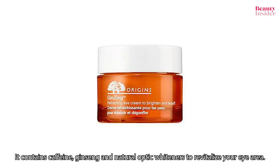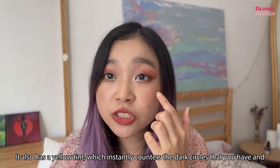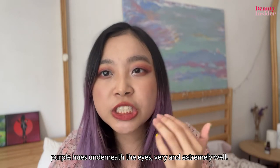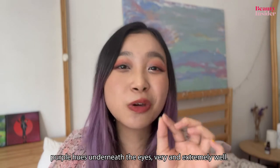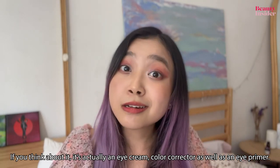It contains caffeine, ginseng, and natural optic whiteness to revitalize your eye area. It also has a yellow tint, which instantly counters the dark circles and purple hues underneath the eye extremely well. If you think about it, it's actually an eye cream, color corrector, as well as an eye primer.